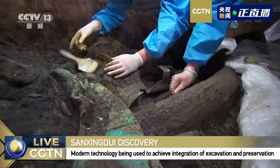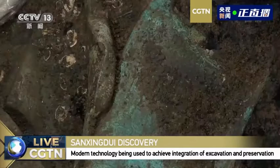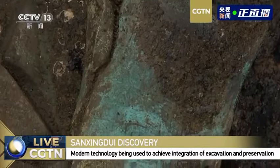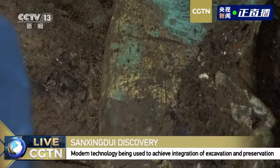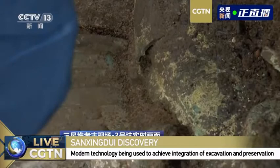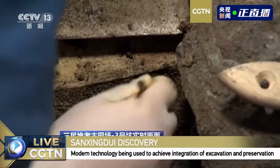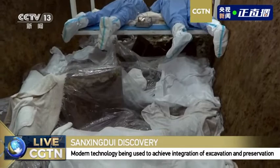They're using bamboo shovels and brush. So the darker colored part is the utensil. It's very hard to distinguish, and we have to wait to further clean up the earth because they are at different levels of corrosion. And maybe this is bronze, maybe this is gold, and if it is green color, it's highly likely that it's bronze. We've seen some cracks, but you can still see those very delicate patterns on the surface. So our staff is using the bamboo shovel to clean up the dirt.